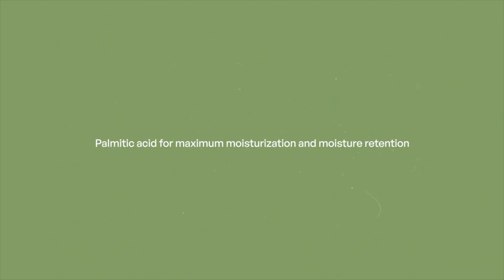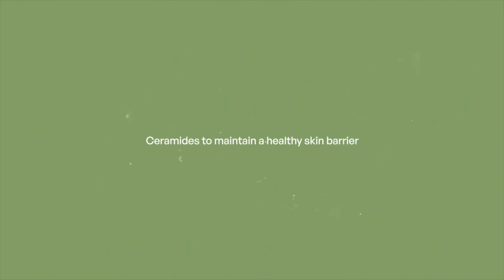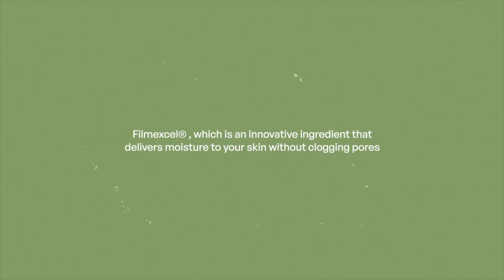moisturization and moisture retention, tocopherol to reverse sun damage, niacinamide and glutathione for evening out the skin tone and reducing premature wrinkles, ceramides to maintain a healthy skin barrier, squalane that is derived from olives to form a protective barrier against moisture loss and external irritants while improving skin elasticity, and lastly, a registered ingredient called Filmexcel, which is an innovative ingredient that delivers moisture to your skin without clogging pores.